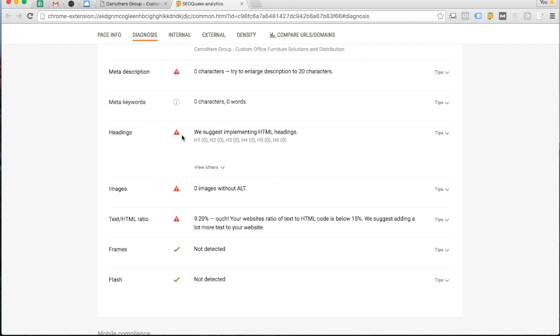Next up here, headings. A heading is a big bold section of text in the website. Usually it appears above some paragraph text or something like that. You don't have any headings on your website. That's a huge missed opportunity. Headings are a great place to put keywords if you want to rank for them in the search engines. I'm not surprised that you don't have any, though, because you don't have any real text on the website. All you've got is a big picture.